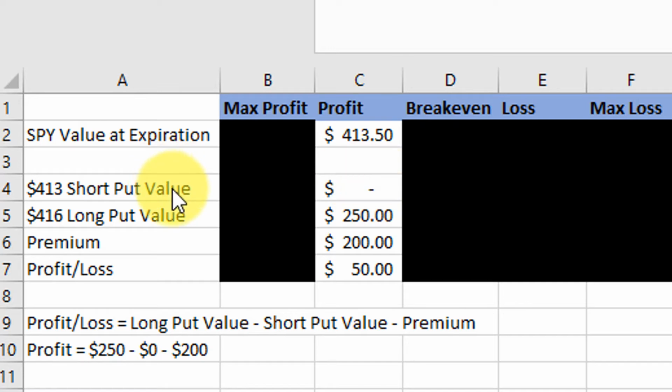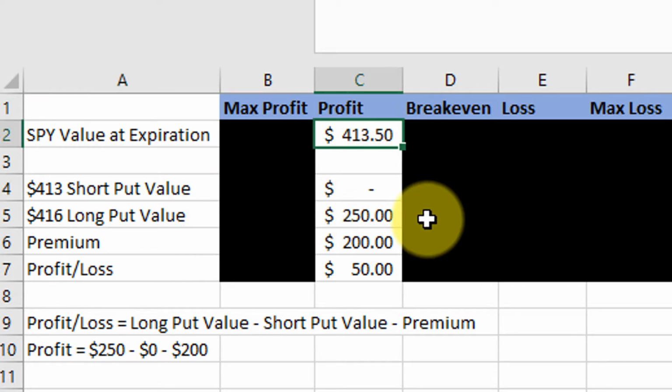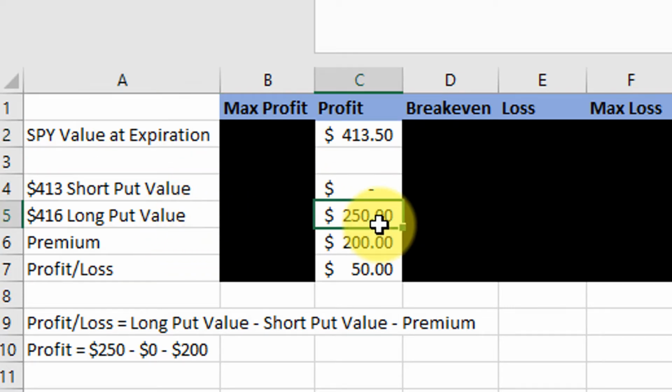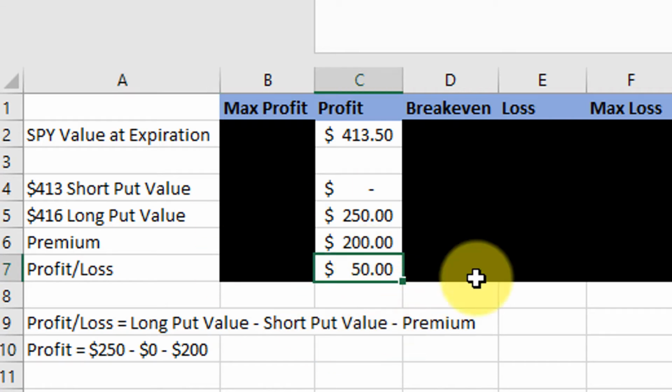So that 413 short put would actually be worth $0, right? Because the intrinsic value would be 0. You wouldn't want to sell at 413 when you could sell at 413.50. So whoever bought that put from you wouldn't be exercising it. But the 416 put that you own is worth $250, right? So it has value. 250 minus 0 minus 200 gives you a profit of $50.